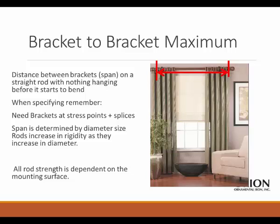And one thing to keep in mind when you're making these decisions with today's specialty windows and some of the challenges that we have is you should know what span, or bracket to bracket maximum, is. So basically, span is the distance between brackets on a straight rod with nothing hanging on it before it starts to bend. And when you're figuring span and your number of brackets, you're always going to need brackets at stress points and any time you have a splice in the rod.